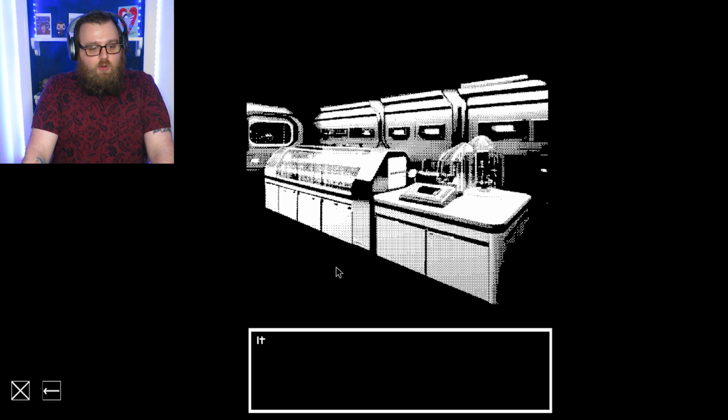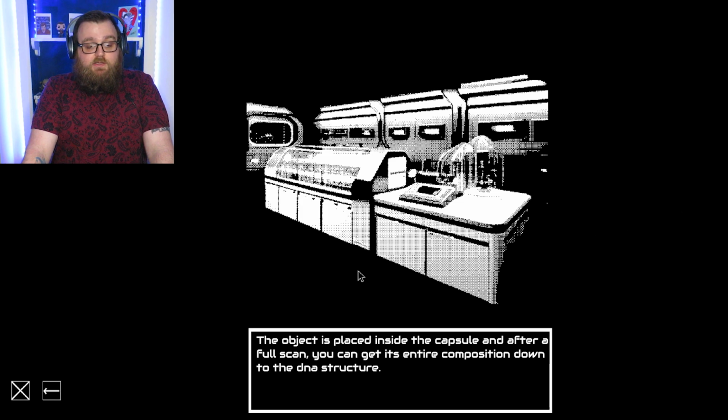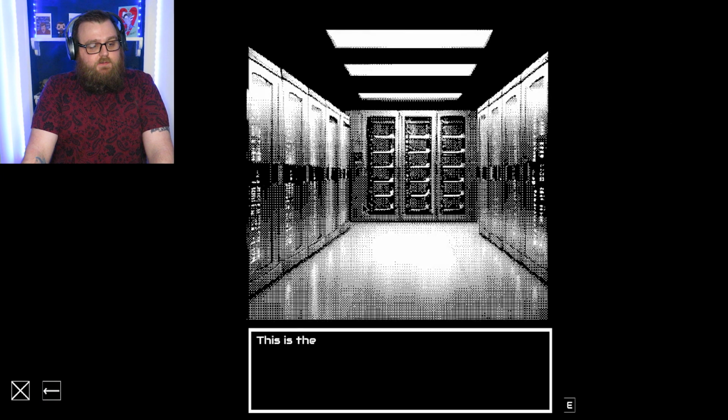This is the research laboratory. It has all the necessary equipment for a variety of experiments. Cool. This is a capsule for biomaterial research. The object is placed inside the capsule, and after a full scan, you can get its entire composition down to the DNA structure. Nice, nice, nice. Cool, nothing else in here.